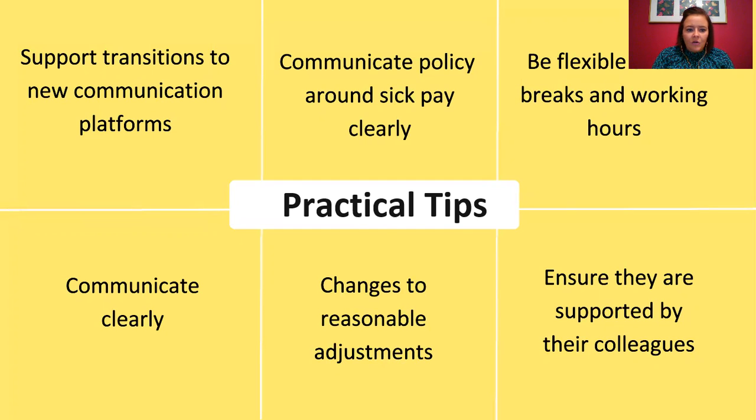Communication is really key across the board. Communicate clearly, keep it clear, keep it concise, keep it short, keep it direct. I'd say probably, and give people instruction on what you want them to do, not what you want them to not do, because that can be confusing at times. So communicate very clearly what you want someone to do.